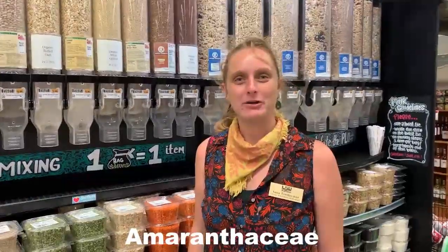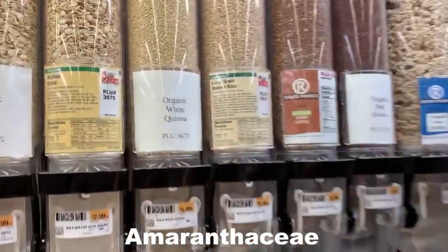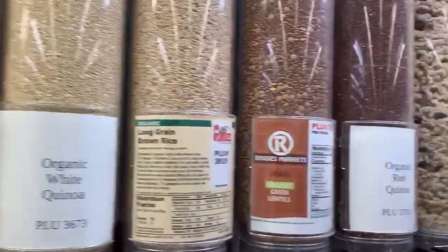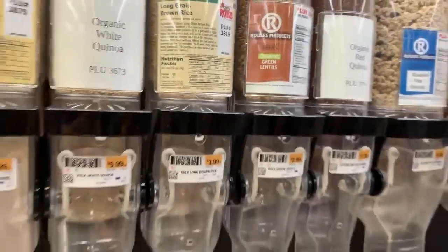Lastly, we have the Amaranth family, and that would include our quinoa, which you can see here. But also there's a variety of different amaranths that we can grow in our garden, both as an ornamental and as an edible seed source, or you can cook with the leaves much like you would spinach. So I personally stir fry them in my garden, and you can actually eat them raw in a salad as well.